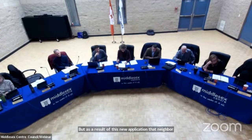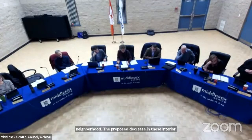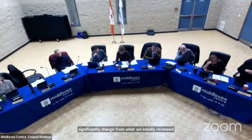So staff did review whether to consider the variance minor based on the location, context of the development of the lands, and existing characteristics of this neighborhood. The proposed decrease in the interior side yard setback does not adversely impact any neighboring development to the south. Further, the impact of the proposal can be considered minor in that it would be keeping with the character of the area. The scale of the accessory building does not significantly change from what we initially reviewed, and staff consider an appropriate use of the lands, and it maintains the general intent and purpose of the official plan.